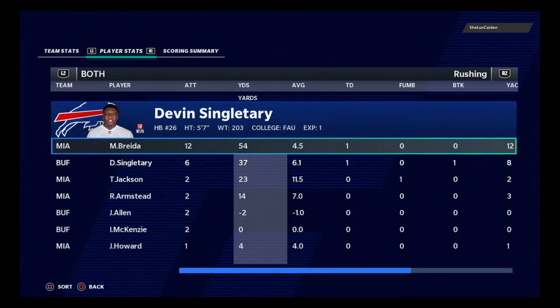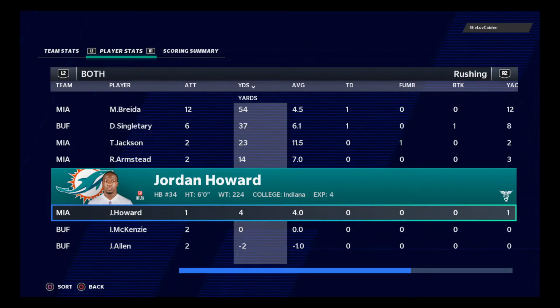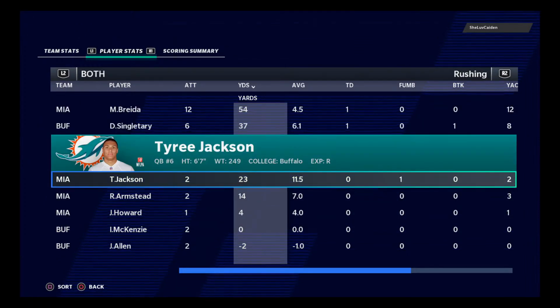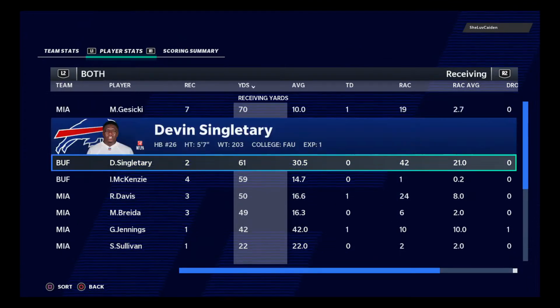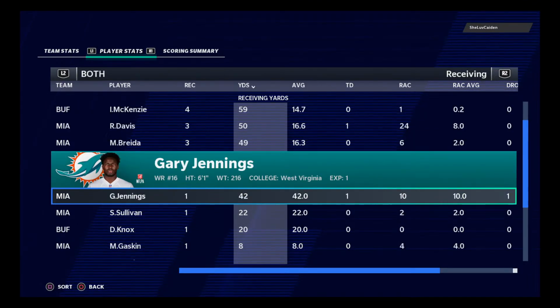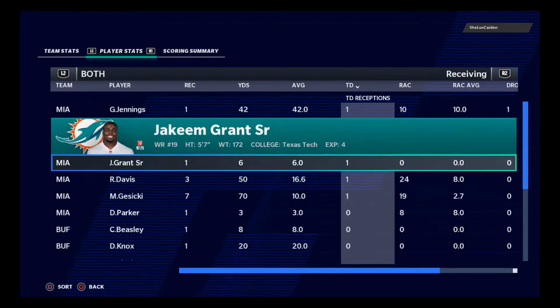So for the Dolphins, it's a win here in their home opener as they move to 2-0. And they will hit the road next week for a date with the Jacksonville Jaguars. Meanwhile, for the Bills, they'll fall to 1-1. And they'll have a chance at redemption next week at home against the Los Angeles Rams.